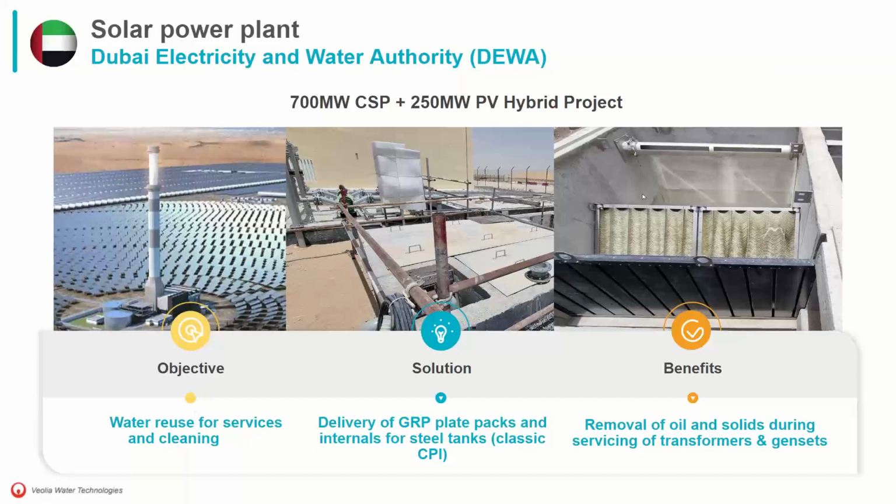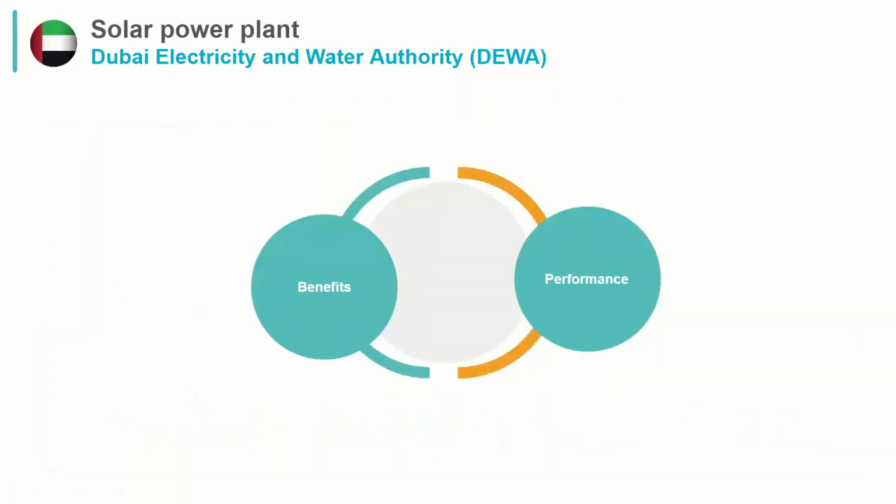So it's all CPI, but we have on one hand the concrete basins, as you see here in the images as well, and we have the steel tanks also on site. In other applications where the water is on a higher level, or was under pressure already or pumped towards another destination, the steel tanks are applicable, and for the other ones we have the concrete basins. The benefit for the client is removal of oil and solids during servicing of transformers and gensets. You see the image of an empty CPI with 2 plate packs, an oil skimmer, and a distribution baffle in front. This is working very well. They tested them in front of the startup and commissioning.